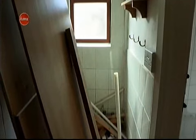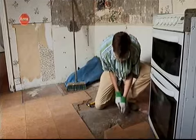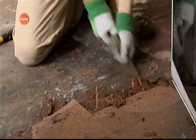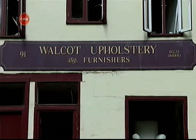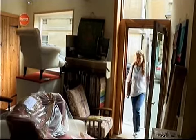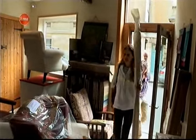Anthony's doing a lot of the work around the house himself, so it's a welcome break to check on progress with the 150-year-old chaise longue. It was left behind by the previous owner and is being restored so it can set the tone for the rest of the sitting room decor.